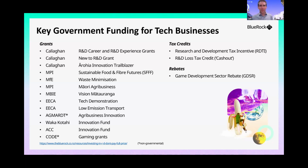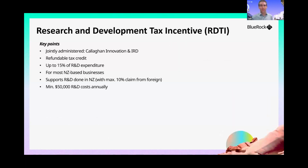Anyway, so let's have a look at the RDTI first, and I won't bore you with the details of it. There's plenty of other places you can go for that, but I want to call out some of the points here. The point here is to do more of the strategic points, the strategy for going for it, and some tips on how to combine it with the other ones. So the RDTI is jointly administered by Callaghan and the IRD. First, you've got to make this big submission to Callaghan describing your activities and how they qualify as R&D. And then at the end of each year, you submit your costs to the IRD, who take Callaghan's word for it that what you are doing is eligible.